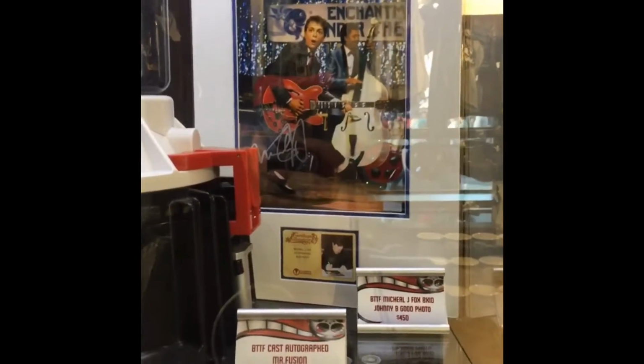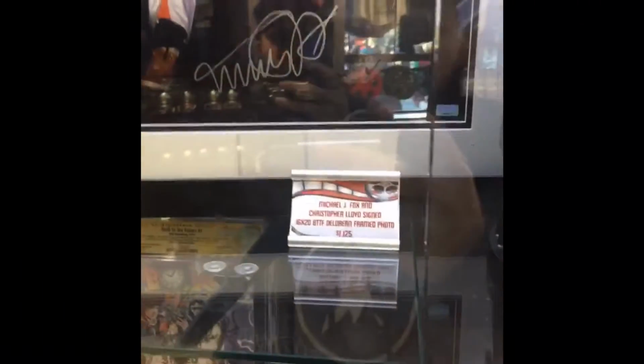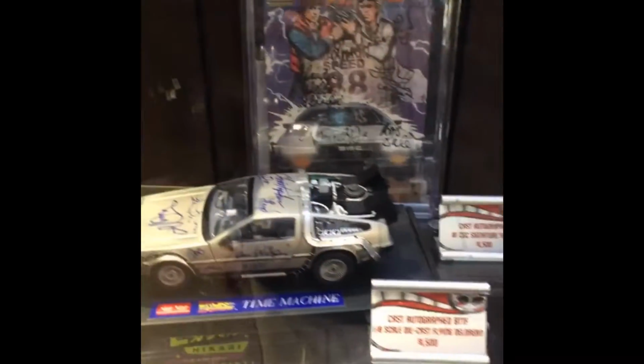So cool. Back to the Future memorabilia. I wish I had this type of money right now. This is beautiful. Look at how cool. Oh, so cool, man.